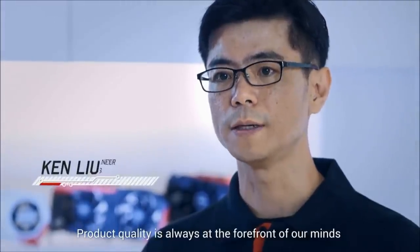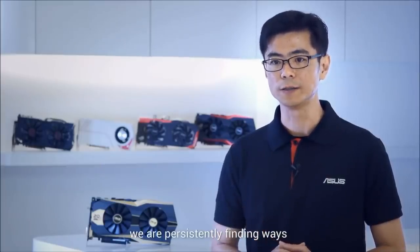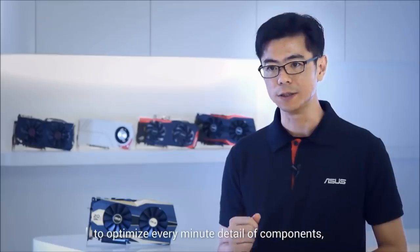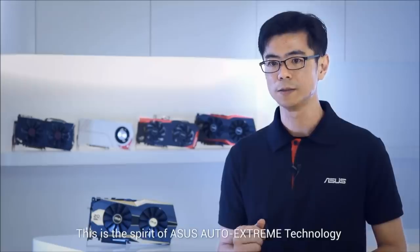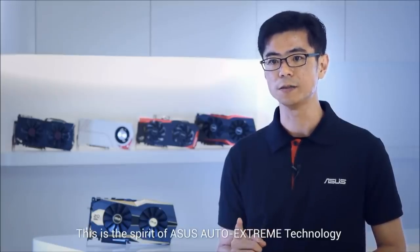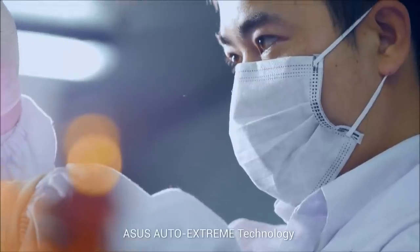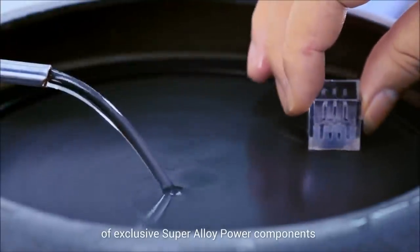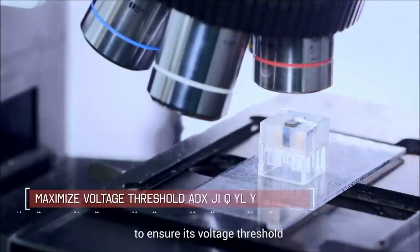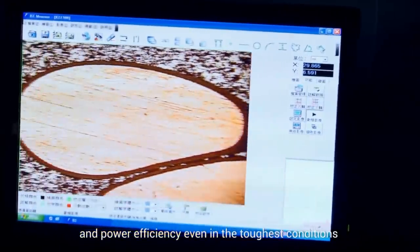Product quality is always at the forefront of our minds. With the principle of design thinking, we are persistently finding ways to optimize every minute detail of components, circuit boards, and production process. This is the spirit of ASUS Auto Extreme technology. ASUS Auto Extreme technology creates and refines a new generation of exclusive superalloy power components to ensure its voltage threshold and power efficiency even in the toughest conditions.